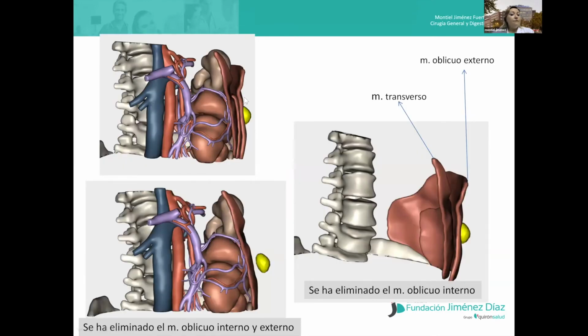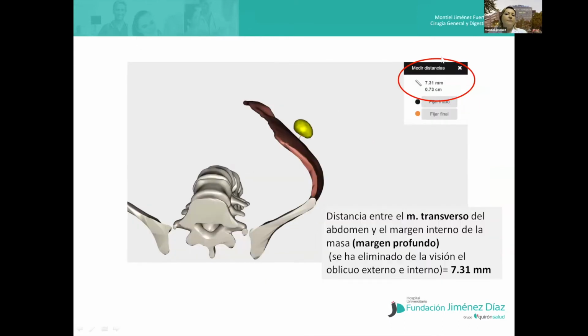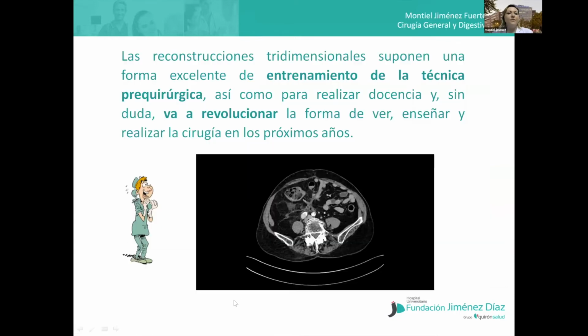You can virtually remove all these muscles and see if it's good enough to make the surgery, if it's affected or not. Visually, you can see it and you can make a measure. You can go through the veins as well with this technology. It's limited, the use of that.